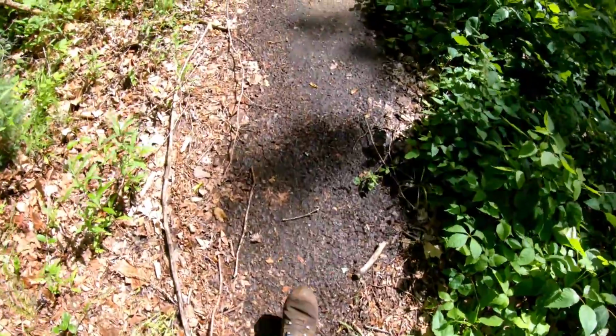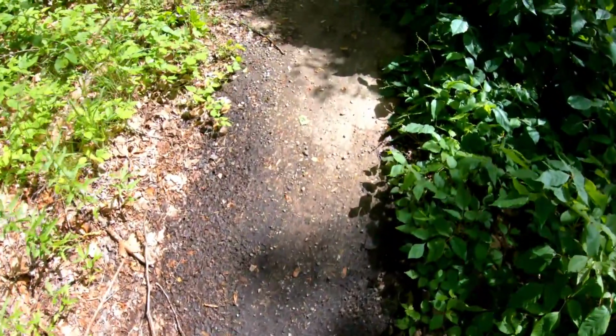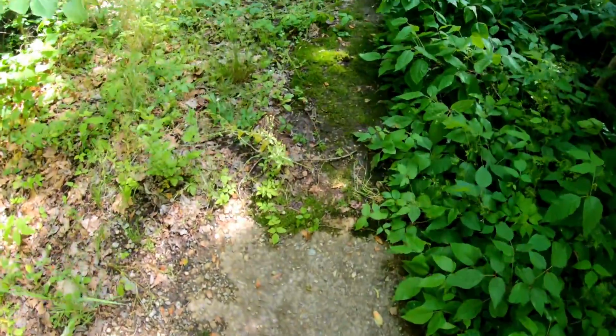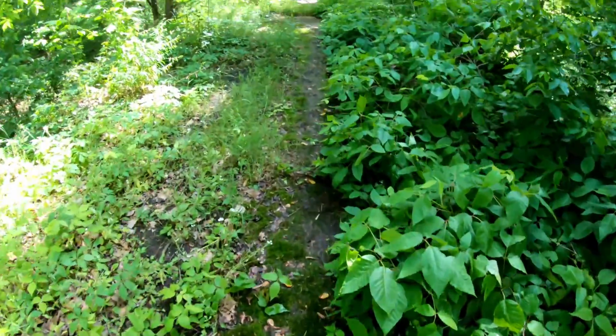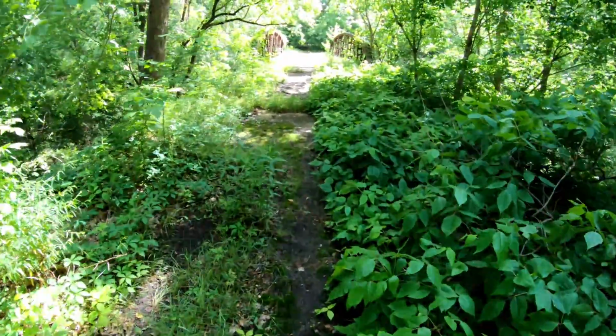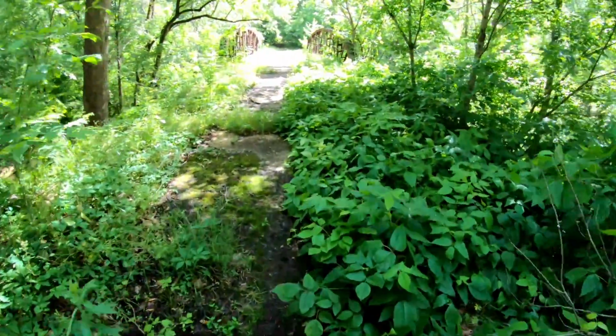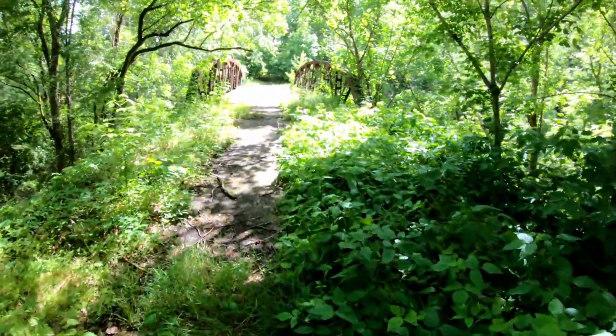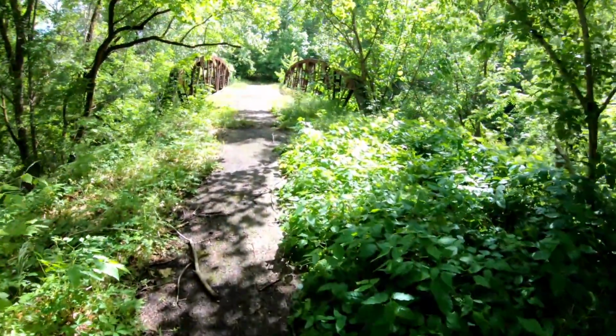I know I've said this in other videos, but I've long loved old alignments of road, old abandoned and forgotten alignments. It stems from my love of Route 66. And just like something you might find on Route 66 is this incredible old abandoned bridge. Look at this.